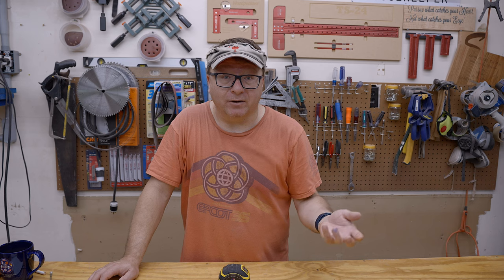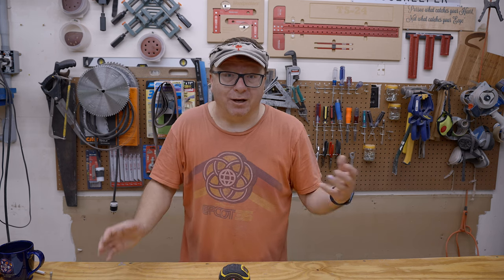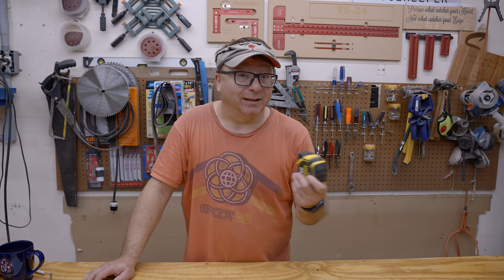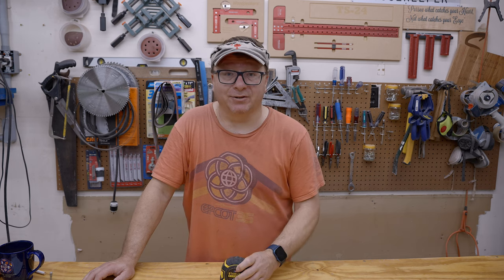And so keep yourself just a smaller set of these around. You can pick them up in 3-packs as well that are slightly more expensive, obviously, because there's three of them, but you do get a little bit of savings by having the multi-pack. So highly recommend, get yourself a couple tape measures, and leave them in your most frequently used locations in the garage.